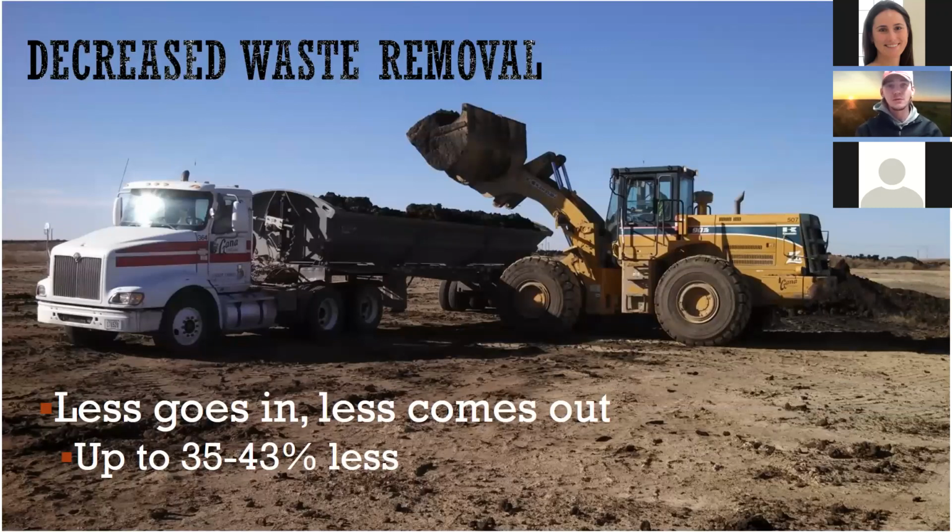Another cost that we don't often consider with any of our cattle operations is the waste removal. For a small operation, just a few head, you might not notice switching from ad lib to limit feeding, say if it's still a skid steer bucket either way. But on a large operation, we can see a decrease in waste removal as much as 35 to 43%. So in a large operation, that can be a pretty significant amount of waste that you have to haul out using big equipment and loaders.